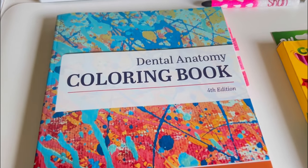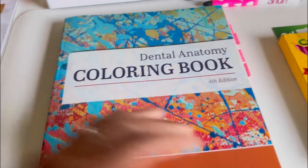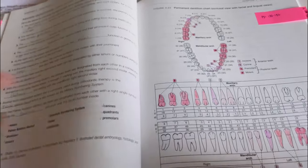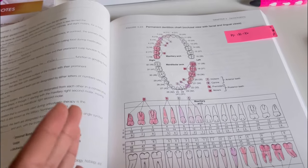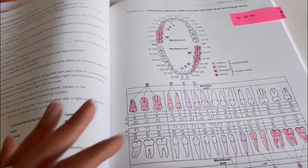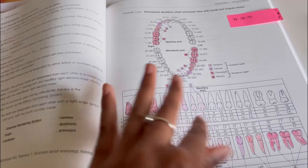But I have more things that I need to study. So this is the dental anatomy coloring book, and I've already colored, beginning with the tooth numbers and everything. I already went through here. I just need to go back and study it. These are some more that I had to do, and I just color coded it for my own preference. I made sure to keep it in the same color but different.